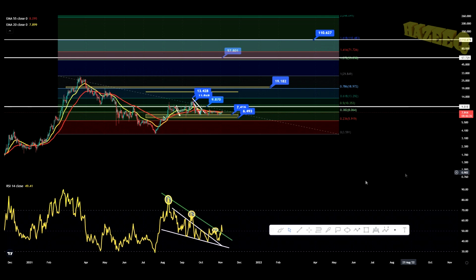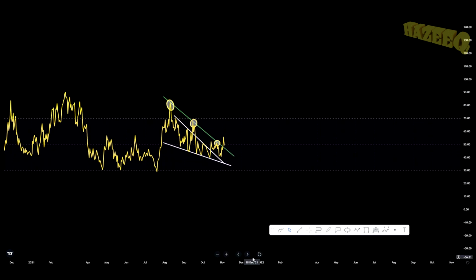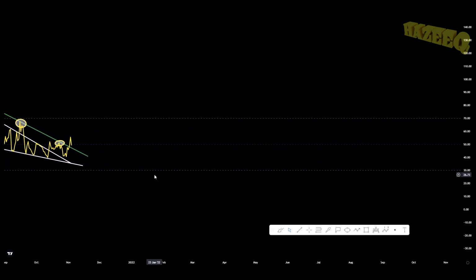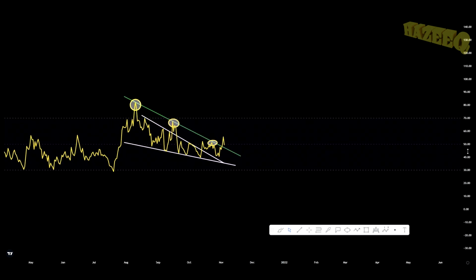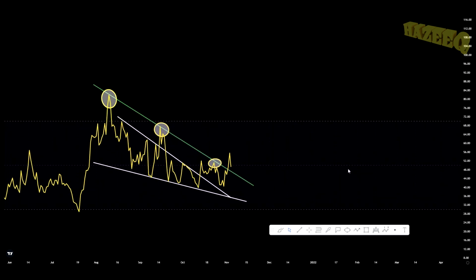But if we jump into the daily RSI, you can see that we've broken through a major resistance level, right? And look how beautiful this is. The RSI just looks beautiful on Orion protocol, man. I can't stress that enough.